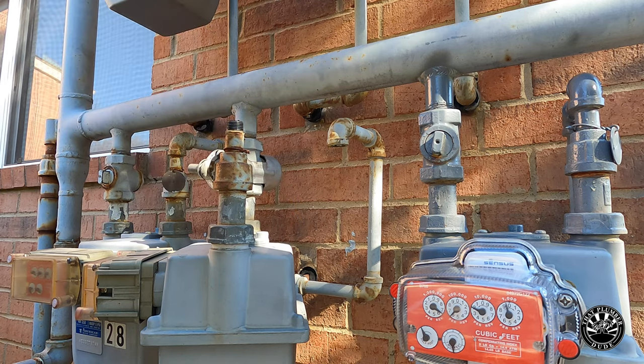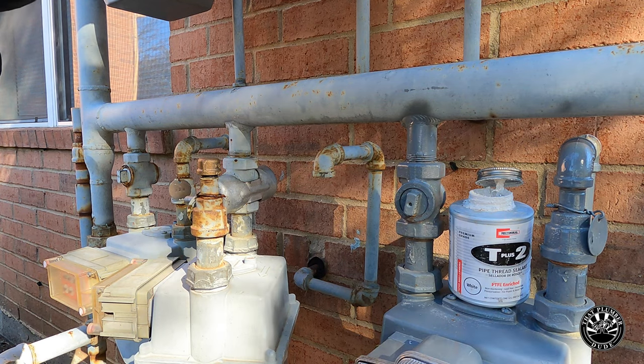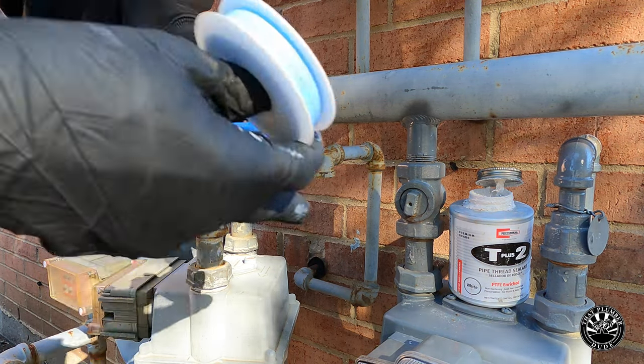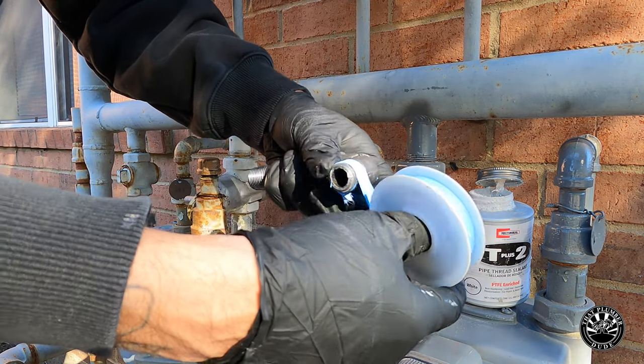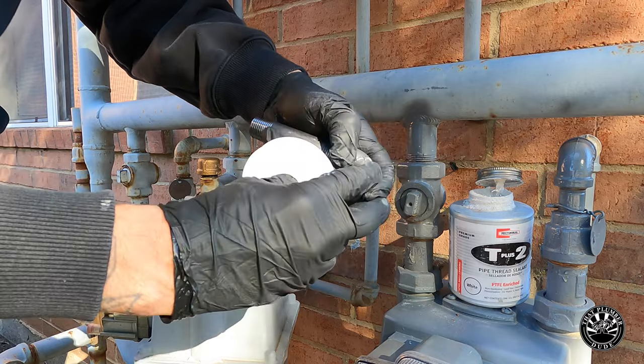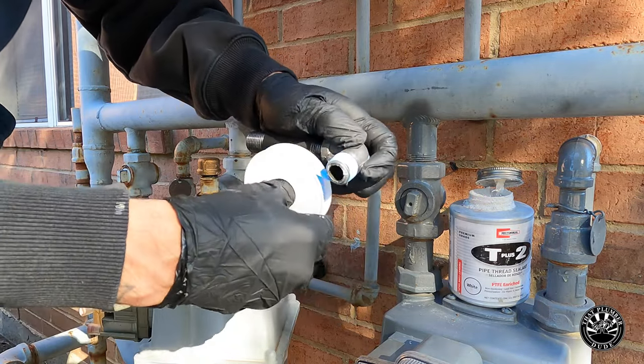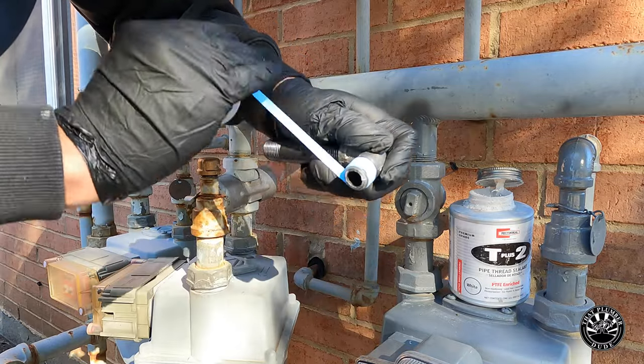Can you give me that plug? Cat. Okay. Why is this pipe dope so messy?